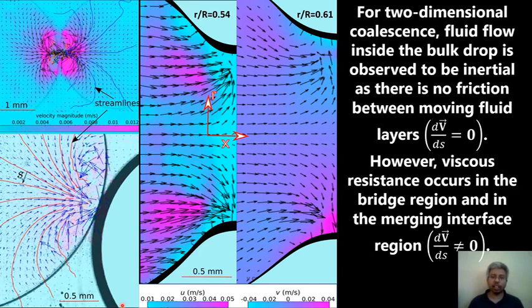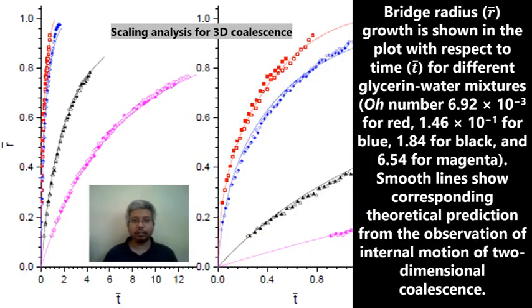The fluid motion in the bulk drops is inertial, and fluid motion in the bridge region and mixing interface region is viscous. So there is a resistance coming from the viscous effects occurring in the bridge region and mixing interface region. So this observation we applied in 3D coalescence. We formulated a scaling law to validate if our understanding is true or not. In the next slide, you see we conducted 4 experiments with 4 different kinds of viscosity of the liquid, and you see our theoretical prediction marked by the solid line and the experimental data match quite well. That means what I told you from the 2D coalescence is true. I mean, the physics is true for the 3D coalescence as well.